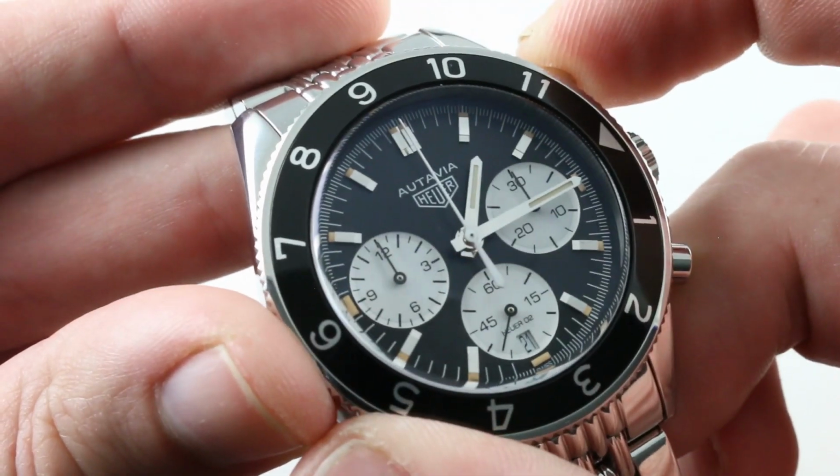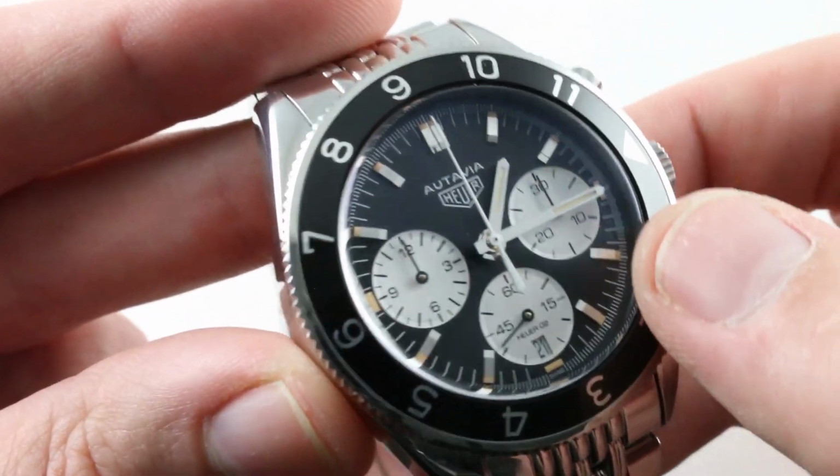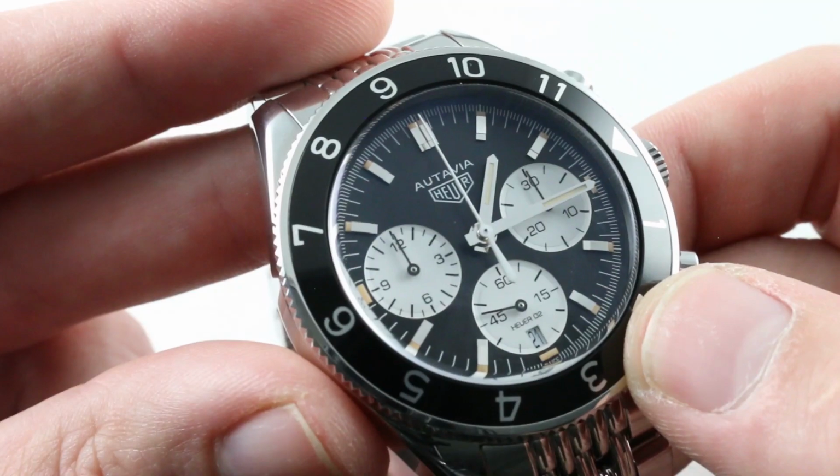The watch does feature easy legibility and all of the indices are applied. So again, this is why it's easier for me to accept the pin sleeve bracelet, because no expense was spared on the clasp, the dial, or the movement, and those are important to me.